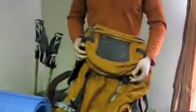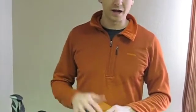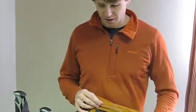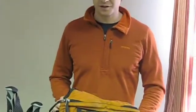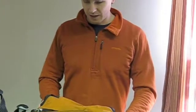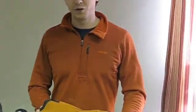And just to remind you that there is a gear sheet that was included in your packet, so feel free to review that, as I probably will leave out a couple of things here. I just want to hit the highlights. Make sure that it's a comfortable pack that fits you well. This is probably not the time to run out and borrow your grandfather's 40-year-old backpack.